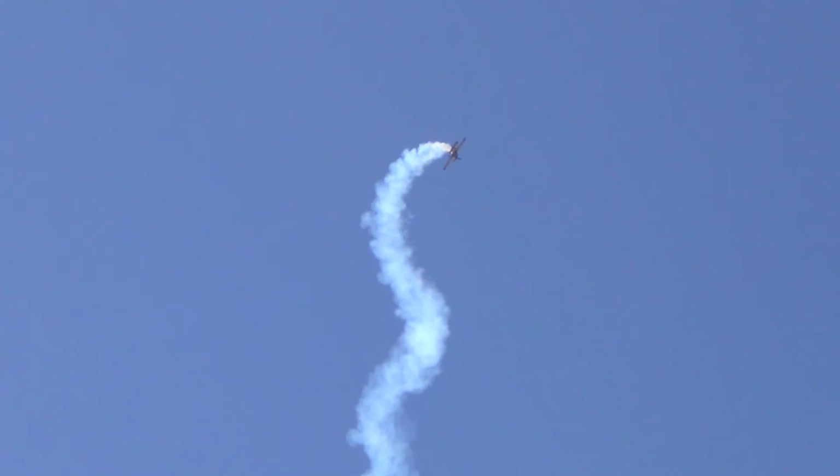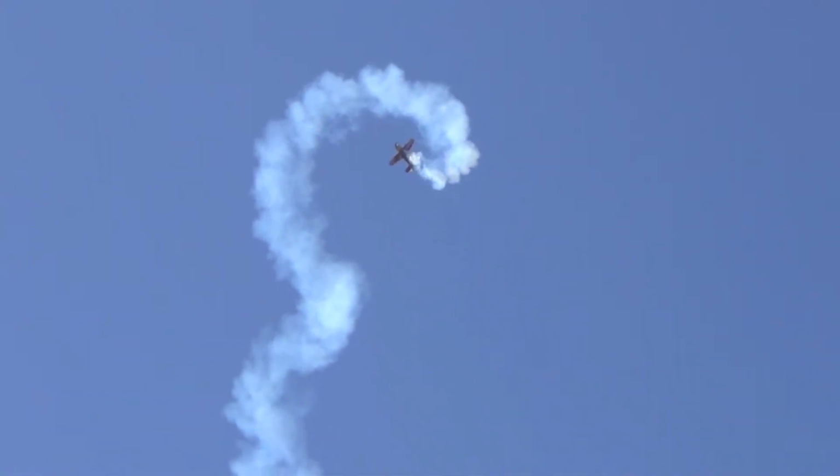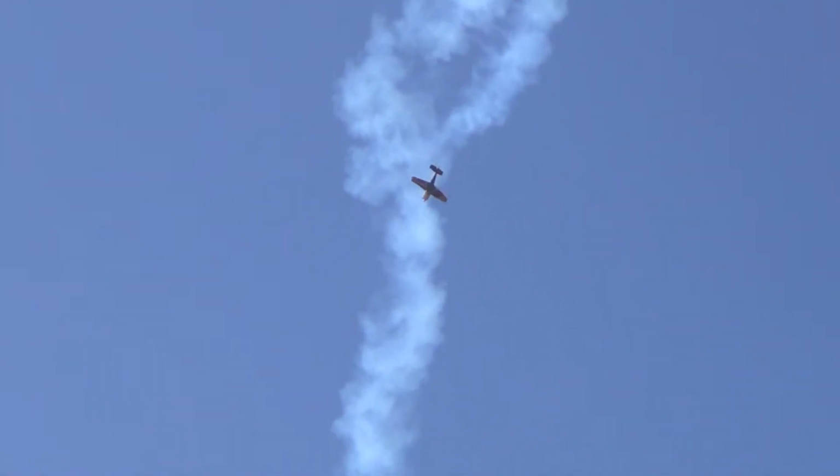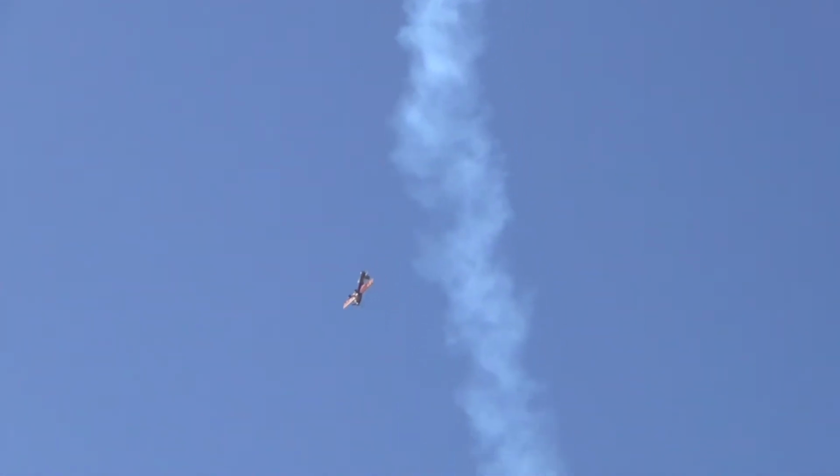Now as he's going up there, you see he was rolling on the way up in the vertical. Now he's putting it into a spin, with the aircraft actually out of control as it spins down. It's called auto-rotation. This gets it back into control.